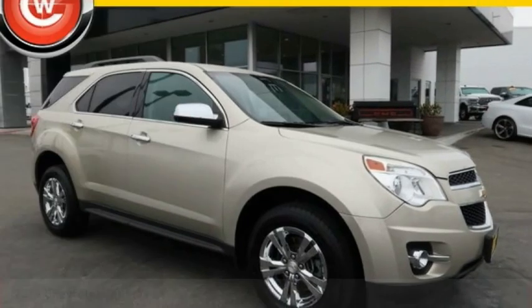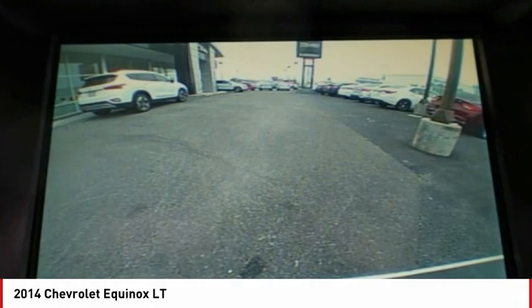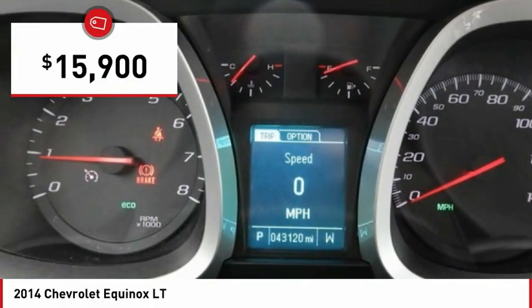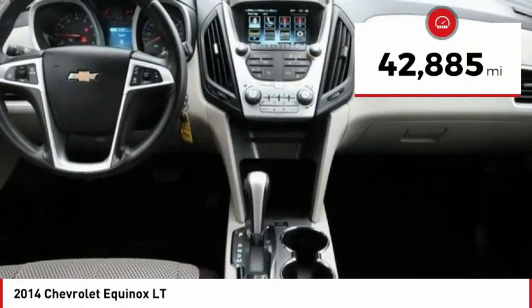Take a look at the 2014 Equinox. Fuel efficiency, safety, and value equals the Chevy Equinox, and is priced below $20,000. This vehicle has less than 45,000 miles.